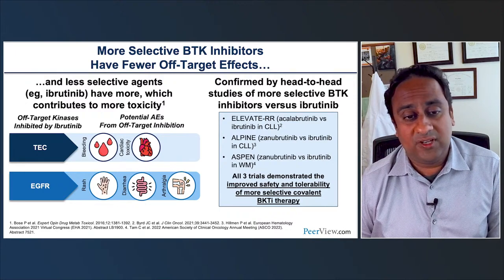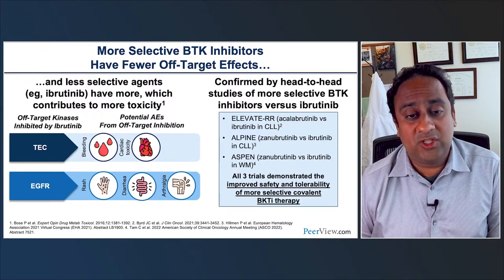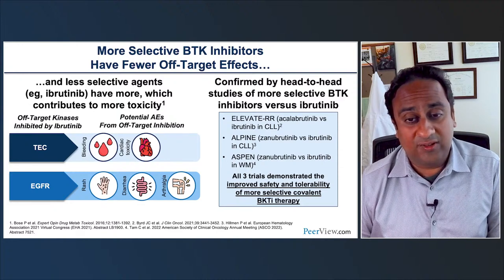Well, why is this important? These toxicities can often become an issue of tolerance, and that can be a reason why patients have to stop these medications. Are the newer generation drugs different? Well, we know from head-to-head trials, both the ASPEN and ALPINE studies and the ELEVATE-RR, that there's less toxicity associated with these second generation BTK inhibitors such as acalabrutinib and zanubrutinib, and we think that's because they have less off-target toxicities.